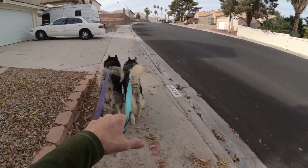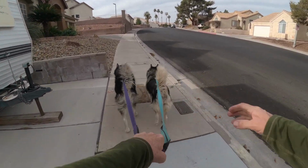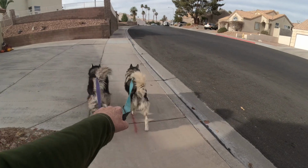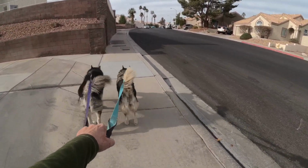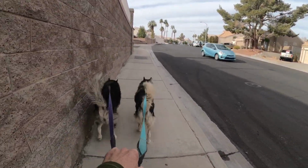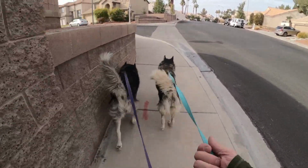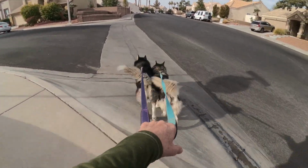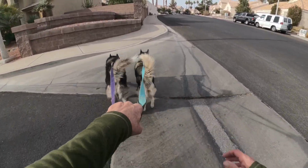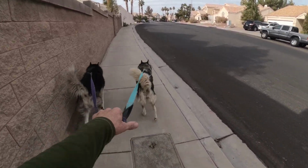Okay, slow. Slow. Man. I just put my hood on, man. It's freaking cold. Dude, it's cold out here. We're gonna do a little bit longer walk to make up for the day that we missed. We did a longer walk yesterday. We're gonna do that same one today.